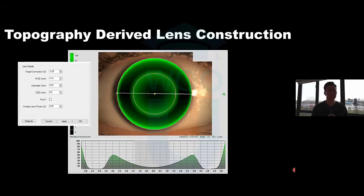Now, I'll talk just briefly about topography derived because it'll help you get a sense of what's underneath that lens and how it works. What you need to become the master of in orthokeratology is this tear layer profile you see down here. And this is telling you the thickness of fluid at the apex, the thickness of fluid at the reservoir. That's this area here where the fluorescein looks thick or deep. Then you have your alignment zone, then you have your edge lift. So understanding this profile is everything in orthokeratology lenses.